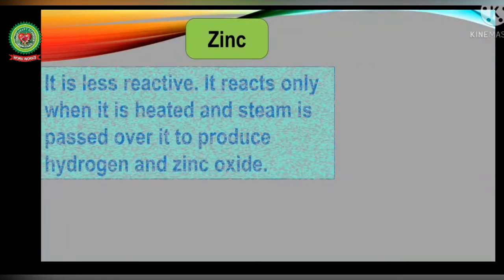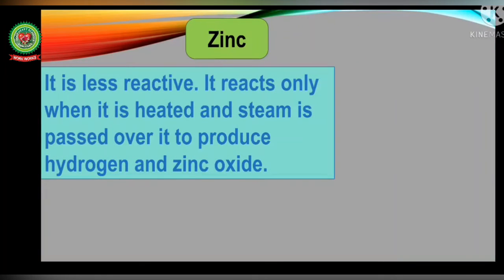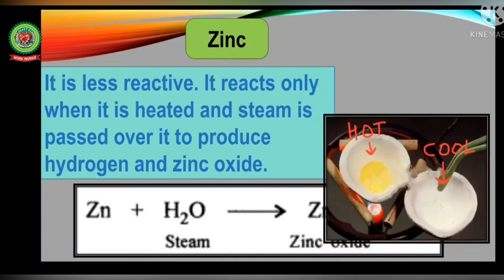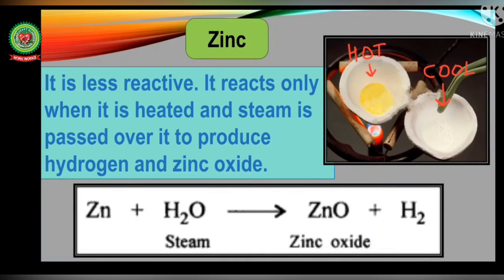Zinc. It is less reactive. It reacts only when it is heated and steam is passed over it to produce hydrogen and zinc oxide. In this reaction, zinc reacts with steam to produce zinc oxide and hydrogen gas. The zinc oxide residue is yellow in color when it is hot and white when cold.